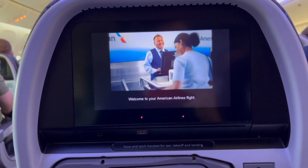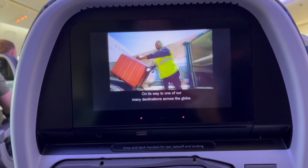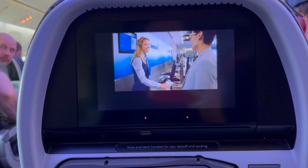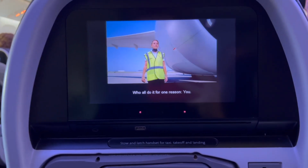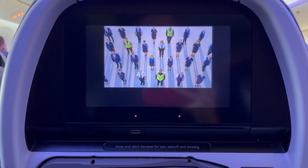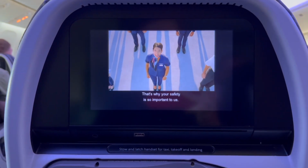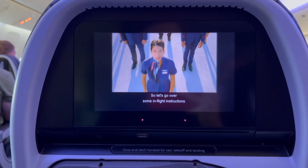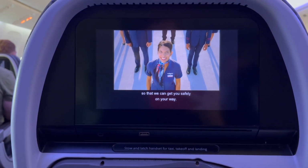Welcome to your American Airlines flight, on its way to one of our many destinations across the globe. Made possible by our dedicated team members, who all do it for one reason. That's why your safety is so important to us. So let's go over some in-flight instructions so that we can get you safely on your way.